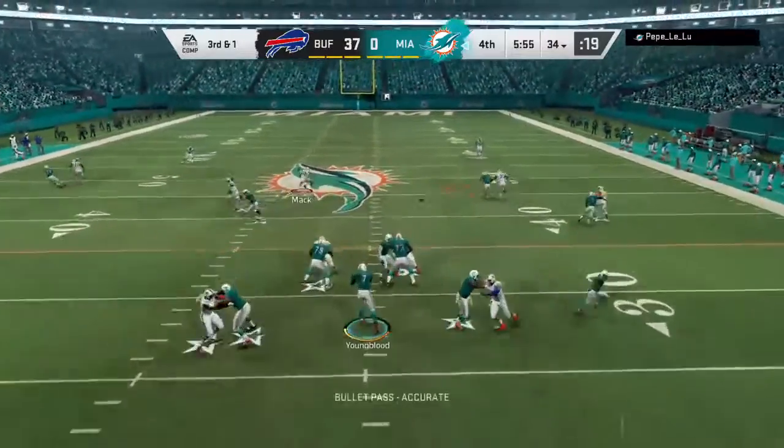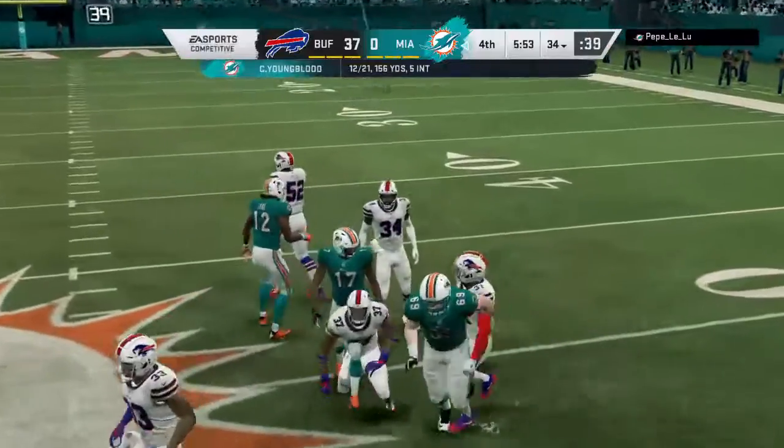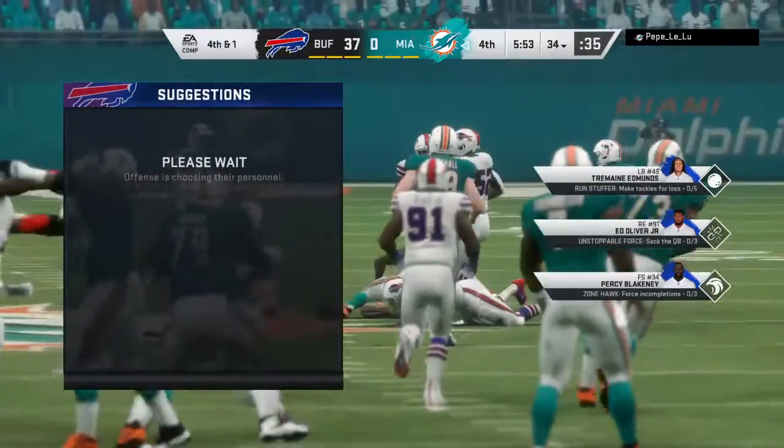Back to throw. Youngblood. And that will be incomplete. Just nothing there again. He's been sacked multiple times. We've seen the interceptions, of course. He's really been through the ringer, hasn't he?